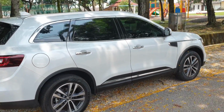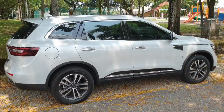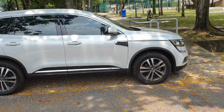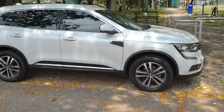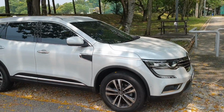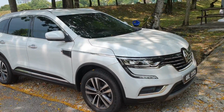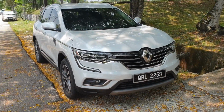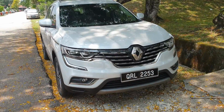So now, the all-wheel drive model was priced at 200,000 ringgit and currently has been discontinued. This front-wheel drive model with almost the same level of equipment is 174,000 ringgit on the road, which I think is a fabulous deal.